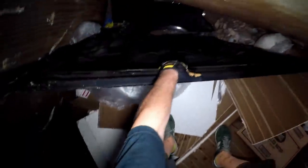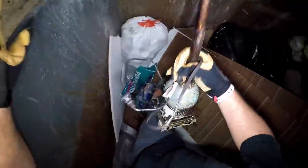Sure. And quarter panel. That was loud. Let's get that quarter panel, y'all. Whoa. Shh. Someone's gonna hear us. That's a cool looking lamp. It needs a little bit of work.